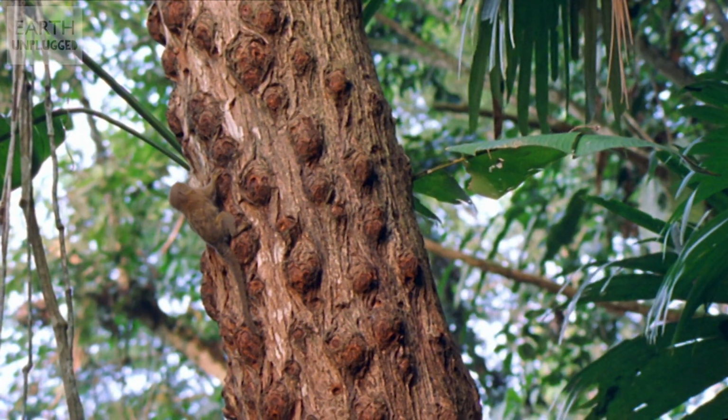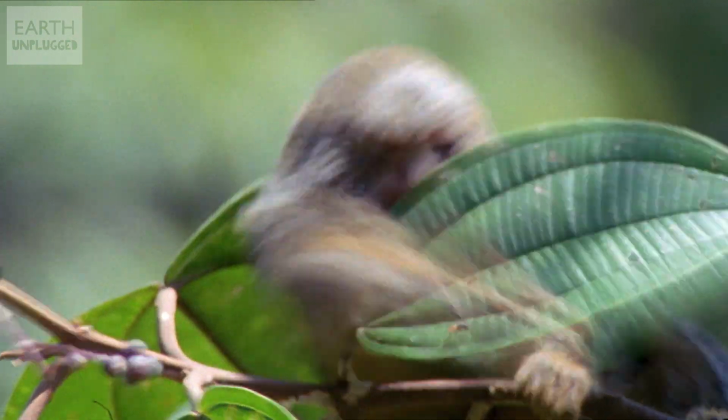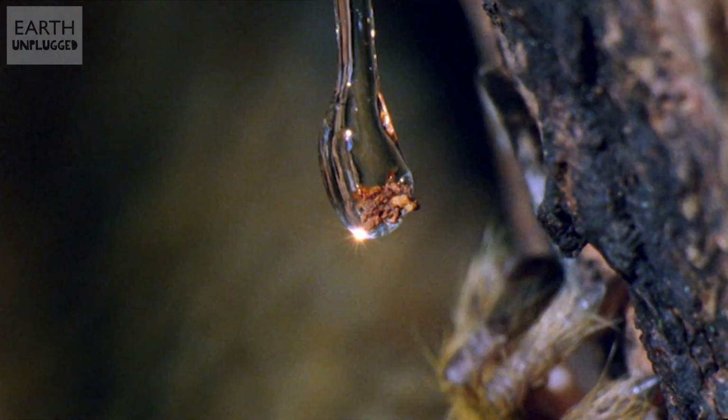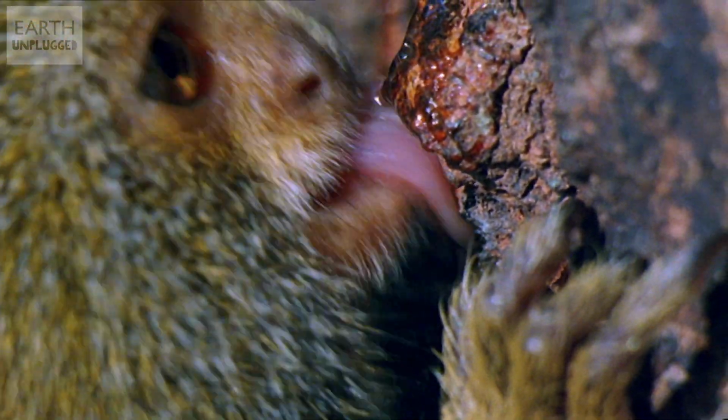At a tiny 15 centimetres, they weigh a mere 119 grams. These clever monkeys farm sap from trees by making holes that yield a sugary goodness a few days later.